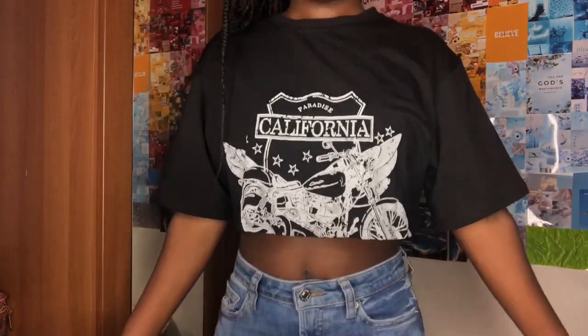The material as well. I thought that the material was going to be thin, because obviously it's Shein and it's a bit cheap. But the material is good. It is way better than I expected. It's not see-through at all, and yeah.